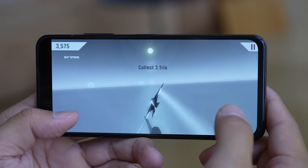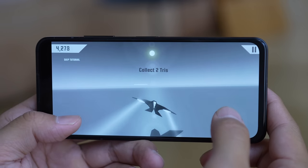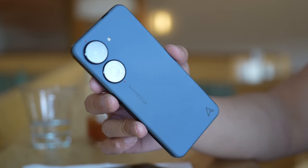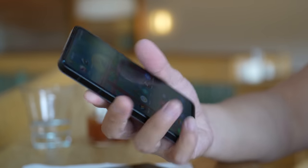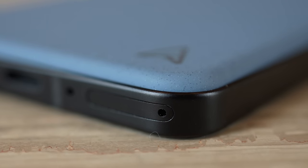All the components are either top-notch or near top-notch. You have Wi-Fi 7 support, Bluetooth 5.3, UFS 4.0 storage, and LPDDR5X RAM. The battery can be charged at 30 watt wired or 15 watt wirelessly. The 30 watt charger is included with the box. You have stereo speakers and a headphone jack, and the SIM tray supports dual SIM too. So basically all the things that you would expect from a phone is here.